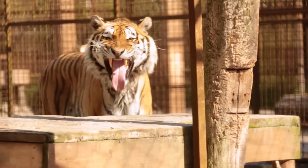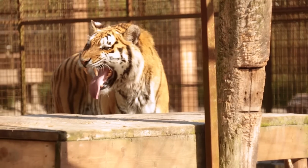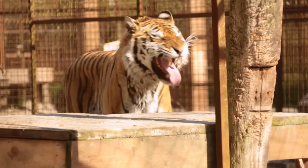It's called flehmen in Dutch. They put up their lips and try to scent in the air, so they have a special organ here, and they can smell better with that organ.